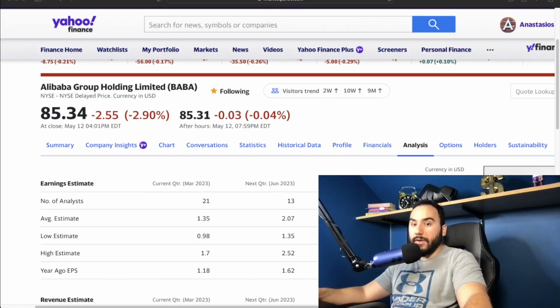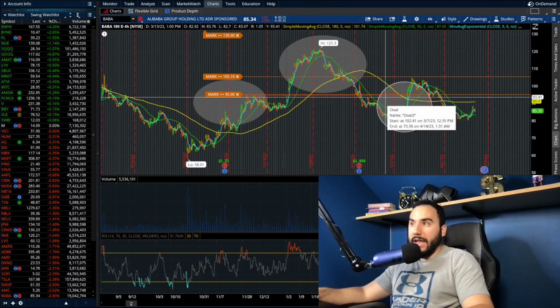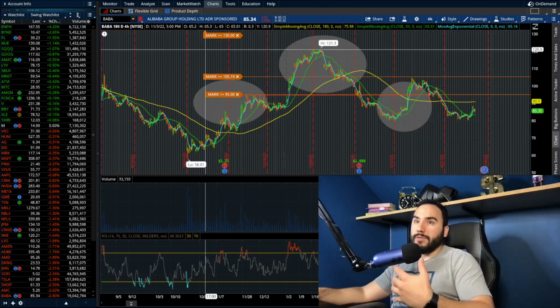So again, be very mindful of that neckline. I cannot say it enough, guys. That is a very critical spot on the chart that needs to break. And if it does, we could be seeing a lot more upside on Alibaba.